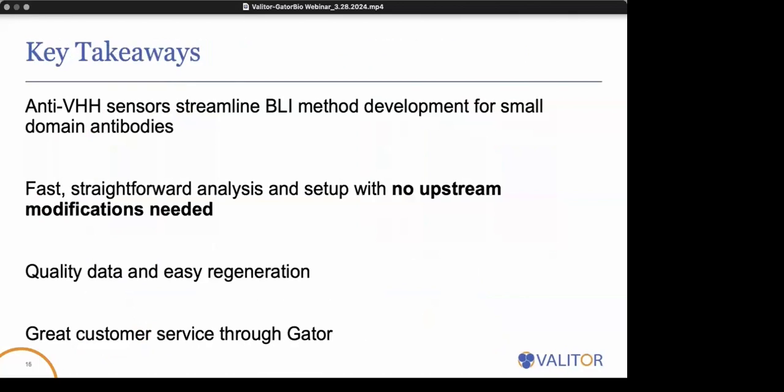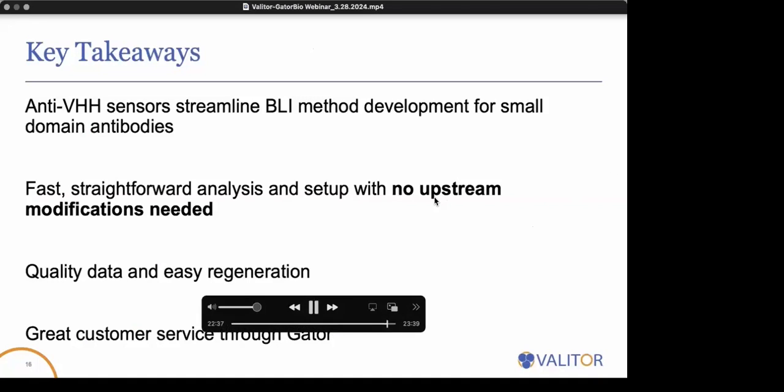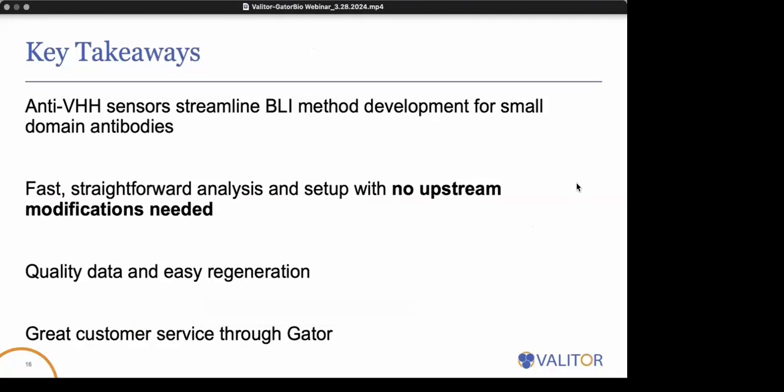To summarize, a few key takeaways from this talk. First off, the anti-VHH sensors streamlined our BLI method development for small domain antibodies, and this is something that we had been struggling with for some time and are grateful for the innovation. In addition, this fast and straightforward analysis and experimental setup with no upstream modifications needed for our sensors made our workflow quite quick and also allowed us to decrease any bias between different antibodies or ligands in the assay.